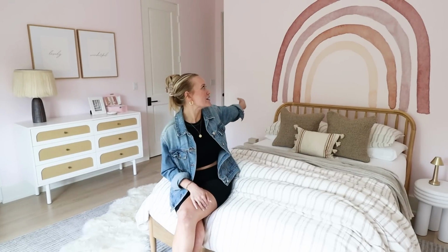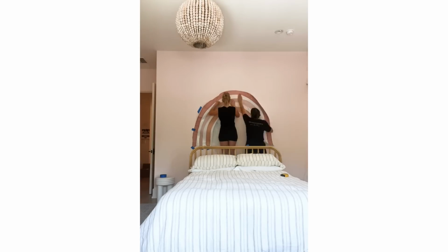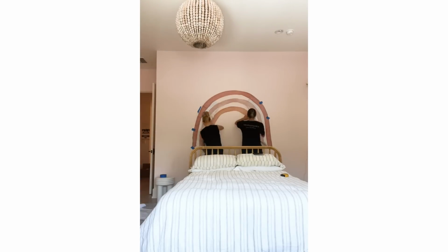She's got three beautiful windows that look out onto their amazing street. And then this rainbow decal, which RJ and I actually installed ourselves. We did a really good job at that. But I think overall it's just something she can grow into, but still really feminine and girly at the same time.